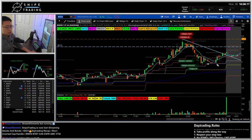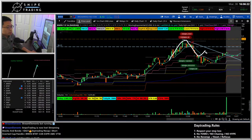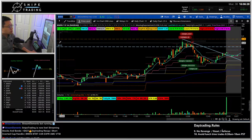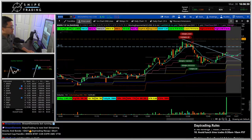It trailed back down to the 15 minute EMA, but typically we would see a bounce on the 9 EMA and then maybe another cup and handle forming for the 15 minute test. But that's BWEN for a $193 win.